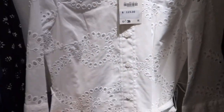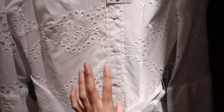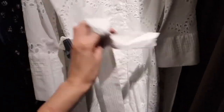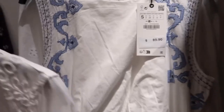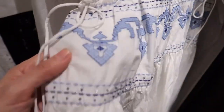Let's see how this one will fit, okay? And I believe that the fabric is thick enough that you can wear it without a bra. We're gonna find out. Then of course I need to try the white dress. This one has this eyelet detail. It's a white shirt button down dress. It has this tie belt and it looks amazing. This one that I'm trying on is a size small. The price is $119.